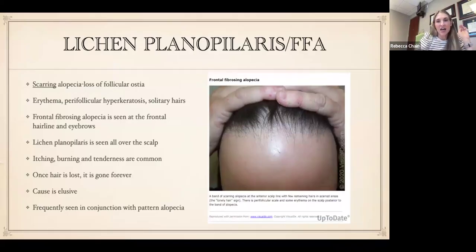Okay. So this is lichen planopilaris or frontal fibrosing alopecia. There's also an occipital fibrosing alopecia variant that's been recently described. This is scarring hair loss, and this is hair loss where you need to act. And again, it's very common. So you have loss of the follicular ostia. In this picture on the right, it's a great picture. You can see these lone hairs out there where there used to be hair, and it's just shiny white, looks like facial skin. In patients who are severely sun damaged, you'll actually see their sun damage stops, and then they've got all this shiny white stuff and these sparse hairs going throughout.